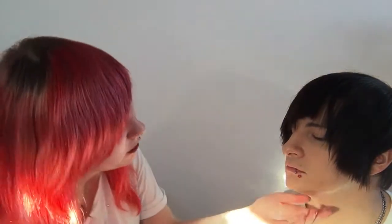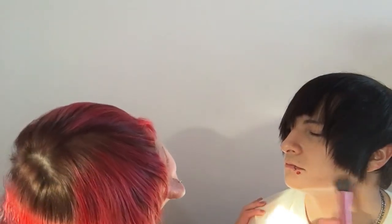And then I'm going to go in with the lighter colour for the jawline, because you don't want to make that look too dark or it looks blatantly obvious that it's makeup. And you don't want to get too close to the chin. Okay, do you want to look at the camera now? So, that's so far.